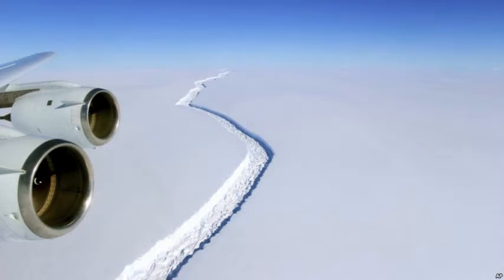The new iceberg is not expected to change ocean levels around the world. That is because the iceberg is already sitting in the sea and it will not displace more water. Once it breaks off, the iceberg will slowly move away. Over time, it will break into smaller pieces, which will move north and eventually melt away.